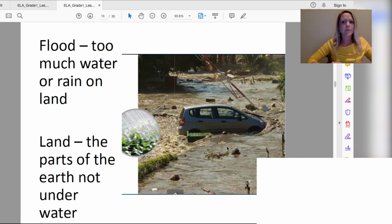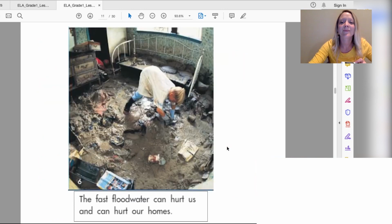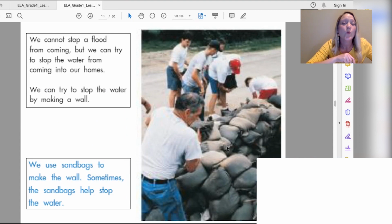Now, how could we stop a flood from coming, boys and girls? Do you have any ideas? Let's read to see if the text agrees with you. So look at this. Here is a picture of the flood water. How could we ever stop that? Let's see if you guys are right. We cannot stop a flood from coming, but we can try to stop the water from coming into our homes. We can try to stop the water by making a wall of sandbags, and we can use the sandbags to hold back the water. So do you agree with that, boys and girls?